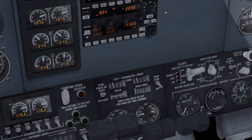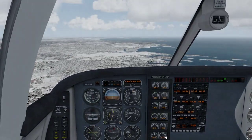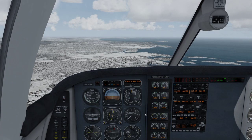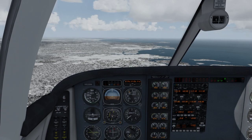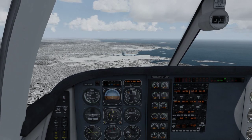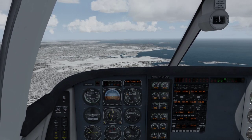All right, that's turned on. Looks like you're off the arrival. Turn right heading 090, vectors to resequence. We'll turn right heading 090. All right, we're good there. Vectors to resequence, sorry about that. We are a little high coming down here. Cross, oh boy, look at our speed. That's crazy how fast that is. Almost as bad as the 727, man.